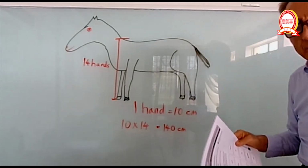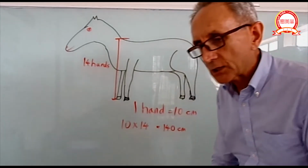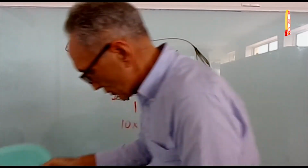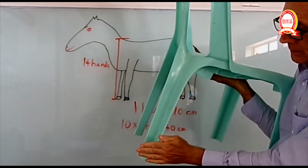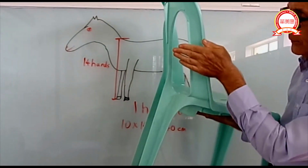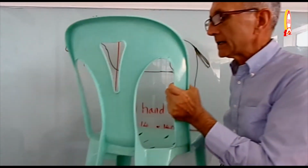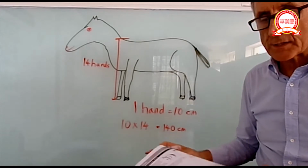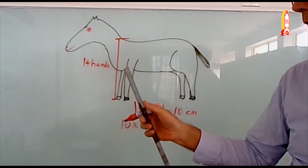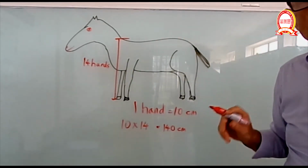You can use hands to measure things in your house. You can get a chair and you can use your hand and go 1, 2, 3, 4, 5, 6, 7, 8. So this chair is 8 hands tall when teacher measures it with teacher's hands. Now your fingers are smaller, so your hand size is going to be smaller. So you need to measure your hand with a ruler to find out how big your hands are. And then measure some furniture.